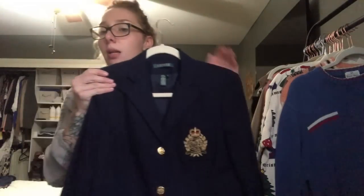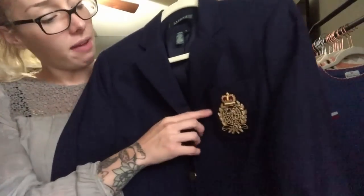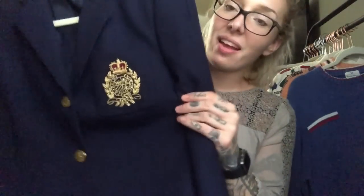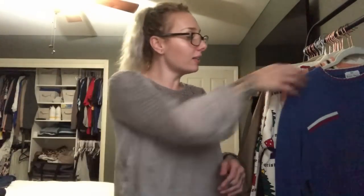I don't know what I'm gonna list that for, maybe around 50. This is a Ralph Lauren blazer. This one I'm going to list for a little bit more than the white one or the ivory one because people, I've noticed, love this emblem. People love this, and anything with this on it that's visible seems to move quickly for me. So I'll probably list that around $40.